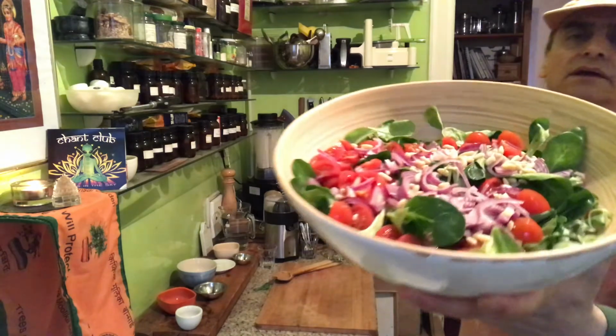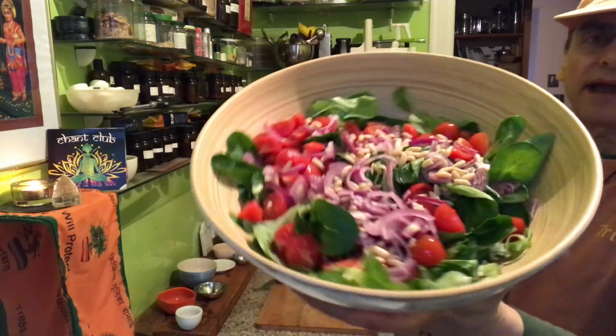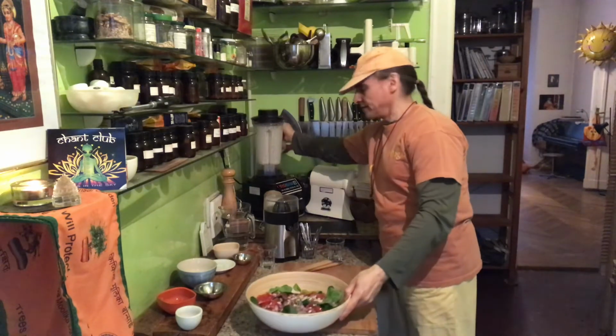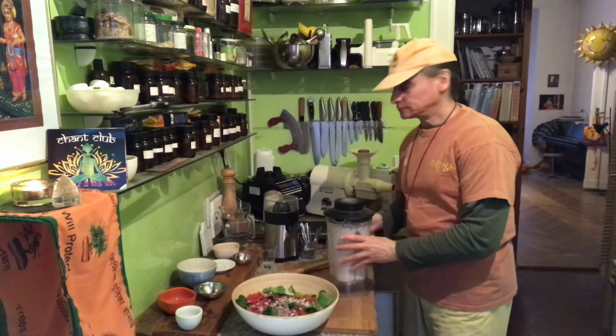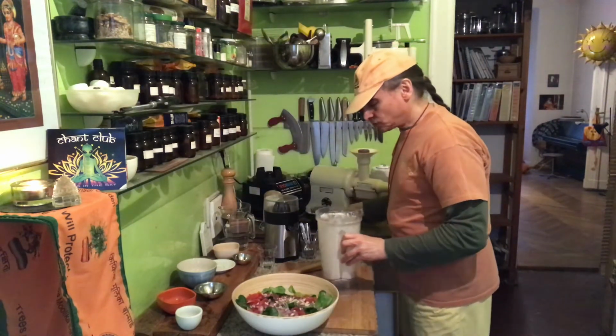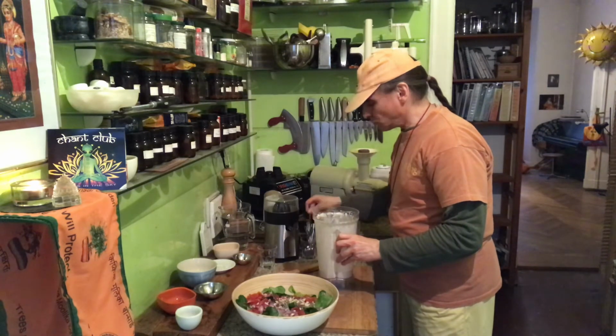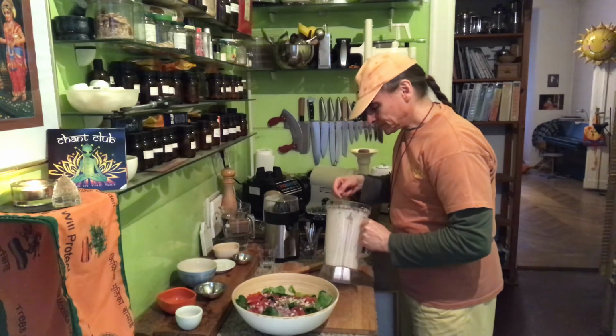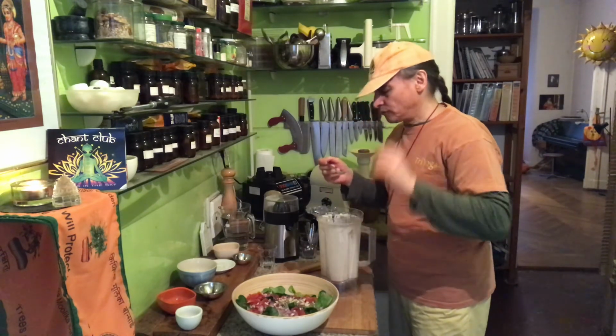You see? The main ingredients. Beautiful, right? Now I'll go back to my dressing and have a look again. Is it still as creamy as I want? We have to add some water now after soaking. I will taste it again. It's a little bit thick, so you have a little bit of water in there.